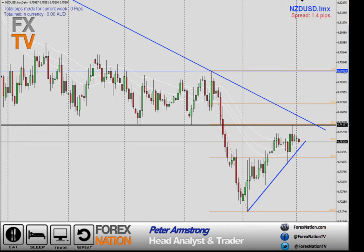Traders, welcome to your technical market update for Monday, the 2nd of February 2015. It's the first trading day of March. We have a lot going on this week, so let's see if we can take some pips from the market.